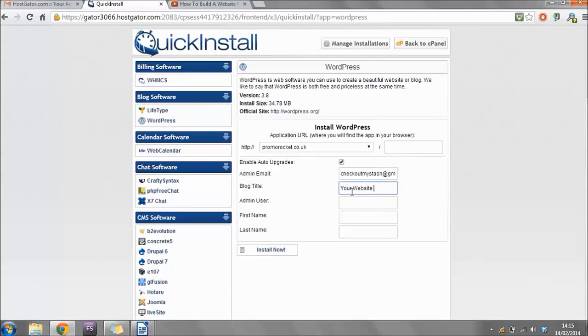Don't worry, the blog title or website name can be changed later if needs be. For admin user, this is the username you'd like to use when logging into your WordPress website. Just be warned, what you put in here cannot be changed, and it also appears in a few places on the website. So I'm just going to put in admin, then just enter your first name and your last name, and click install now.